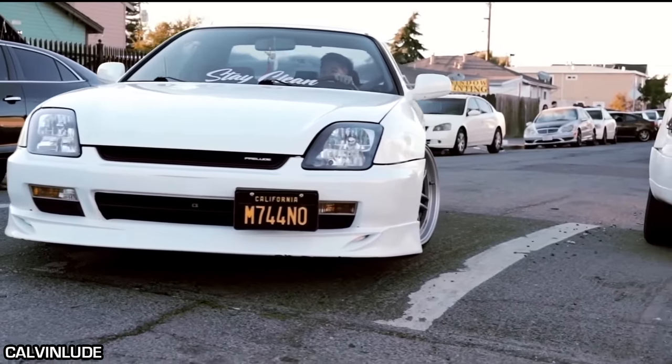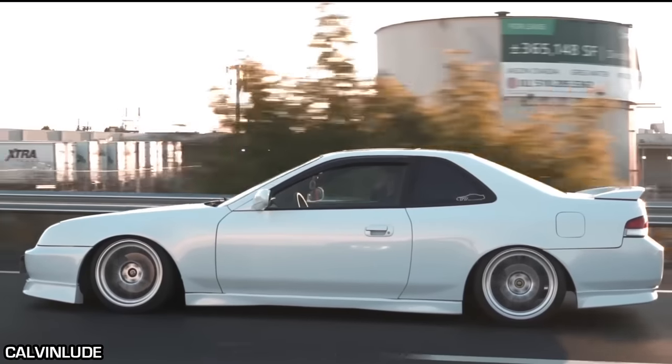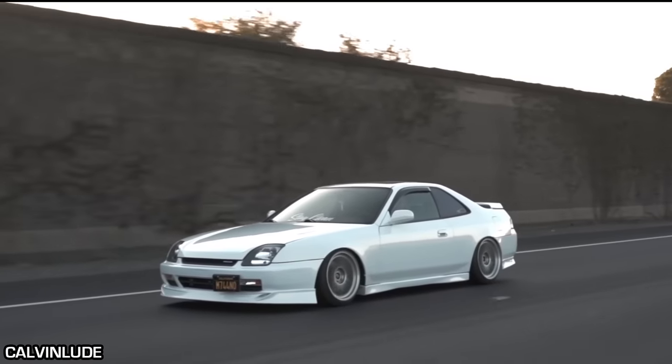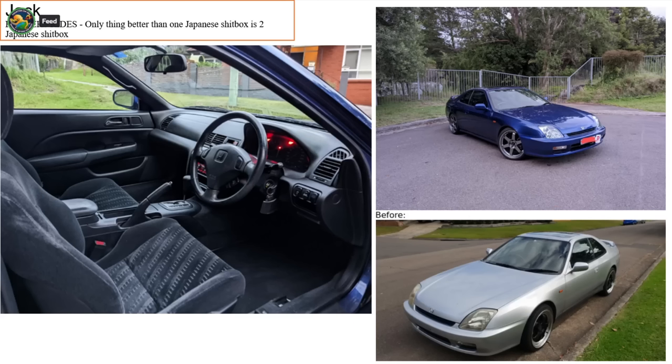List of what I have done to it. K-Sport coilovers, way too low, Angel Eye headlights, custom fabricated exhaust, Avid AV06 18-inch wheels, he wishes he got smaller, semi-open door resprays, engine bay, and such left out. Okay, so he repainted it to a Toyota color. Very cool. Mica blue, and it looks like that. Before and after. That's a pretty good first car. That blue's not bad.